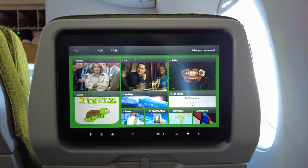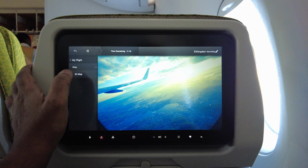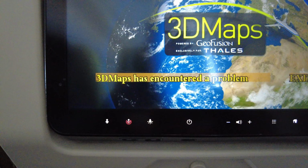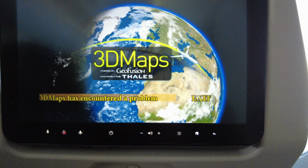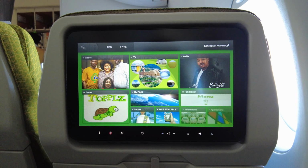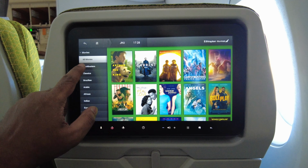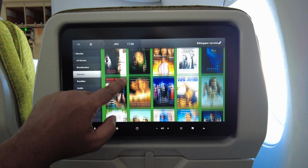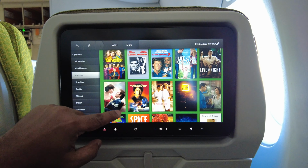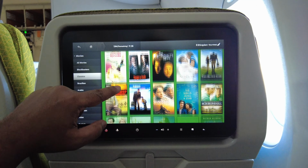After admiring the view outside, I decided to look inside and explore the in-flight entertainment system, starting with the flight map, which for some reason was broken on this aircraft. Let's look at the movie selection then. Ethiopian has a good selection of movies ranging from the latest blockbusters to all-time classics and a collection of world cinema that includes movies from Arabia, India, Brazil, Europe and many other regions. The IFE system on this A350 is very responsive to touch and loads quickly.